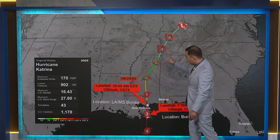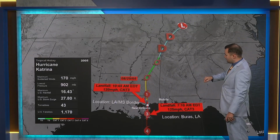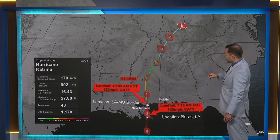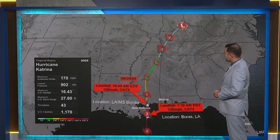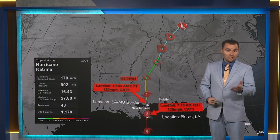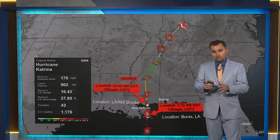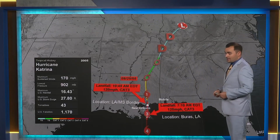Moving throughout Mississippi, weakening very, very quickly back to a Category 1, a tropical storm, and then eventually becoming a tropical depression up near the Tennessee Valley, and then eventually an area of low pressure moving just to the south of us into Indiana. So this was recapping, again, Hurricane Katrina from 2005, 20 years ago.